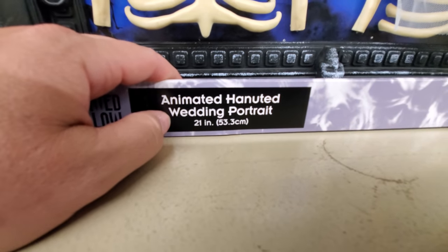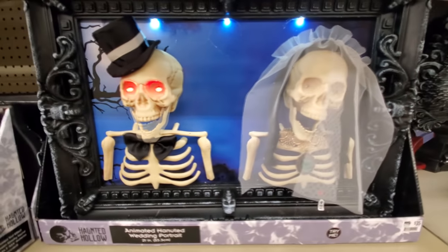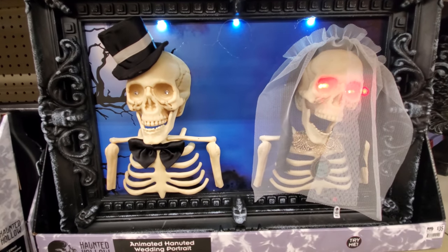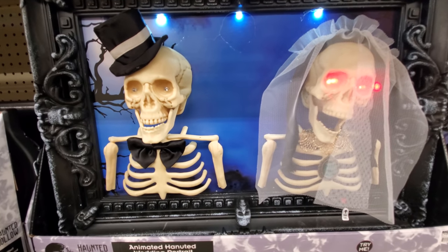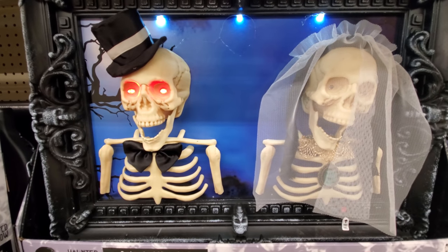Animated haunted wedding portrait. Okay. Well, here we are, dear. Time to bone up. Why do you always have a bone to pick with me? You never want to have fun anymore. Why don't we go out and grab a bite? All right. We could get some ribs. I know a great little joint.